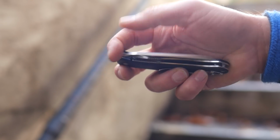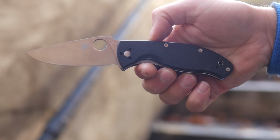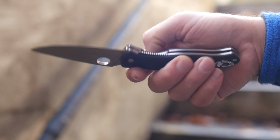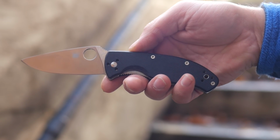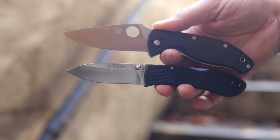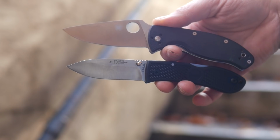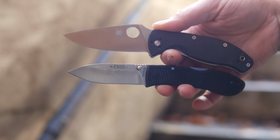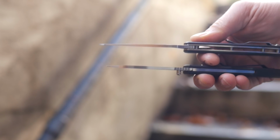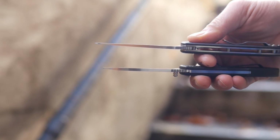Now the Spyderco Tenacious. Out of all the cheap knives here, this would be the one I would pick personally, and here's why. It has a similar steel to the Dozier. It's larger and has an easy quick deployment with one-handed opening and closing. It's a larger knife, so it's heavier, $40. It'd be nice if it had a longer wearing steel in it, but it doesn't. I still don't really carry this one either, but some people like to carry cheap stuff.